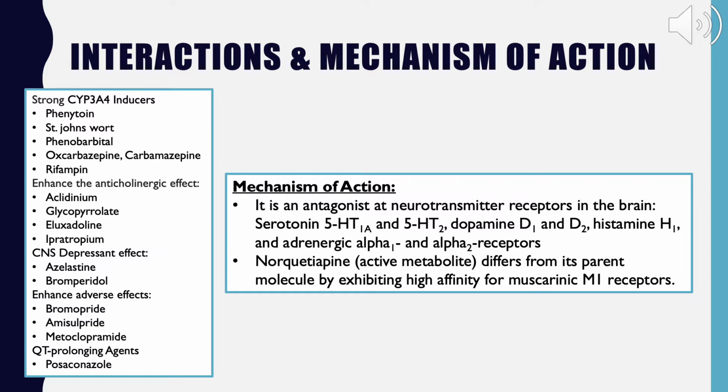Also, it can increase CNS depressant effects when used with medications such as azelastine and bromoperidol. It can also enhance the adverse effects when taken with medications such as bromopride, amisulpride, or metoclopramide. It can also enhance the QT prolonging effects when used with medications such as posaconazole.